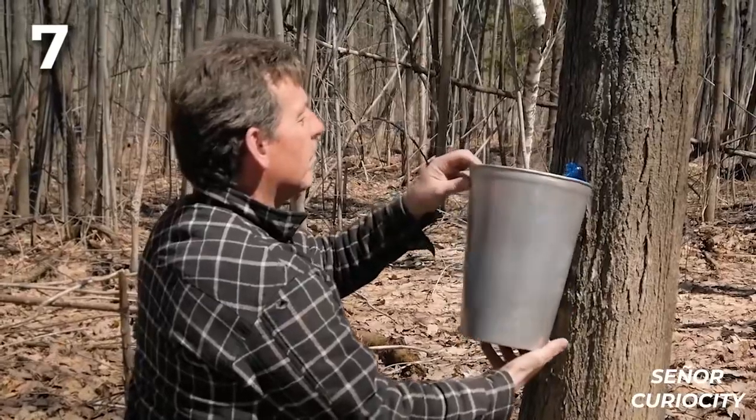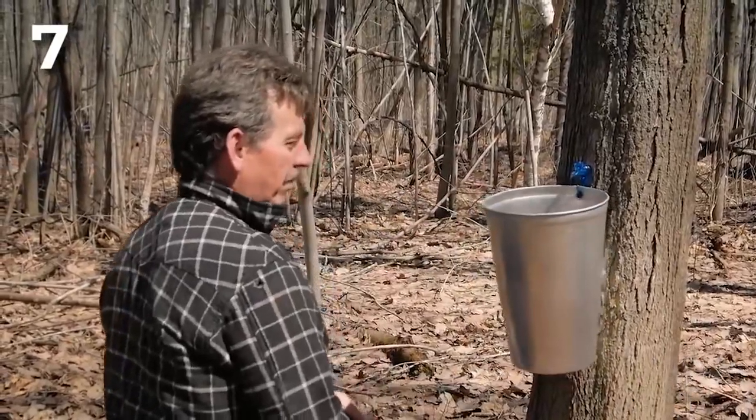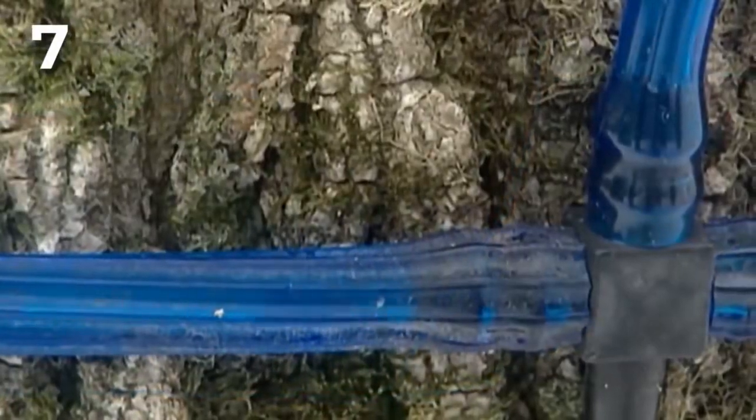In the past, buckets were used to collect sap from maple trees. Now, most syrup farms use a network of hoses connected to taps in each tree. Using suction, they bring all the sap to a central spot.